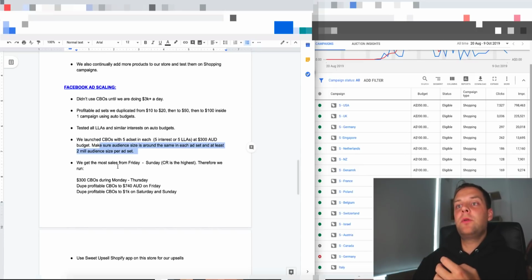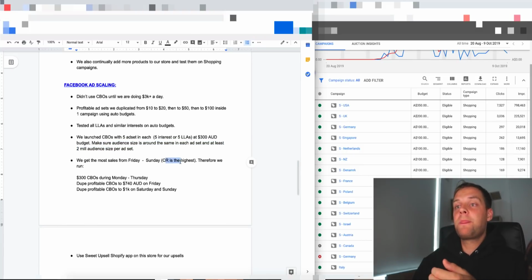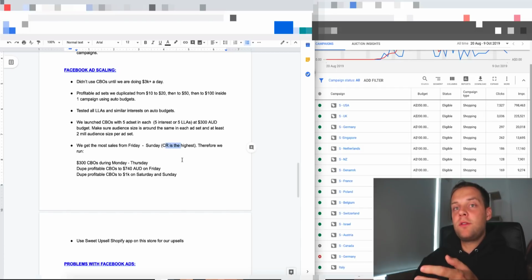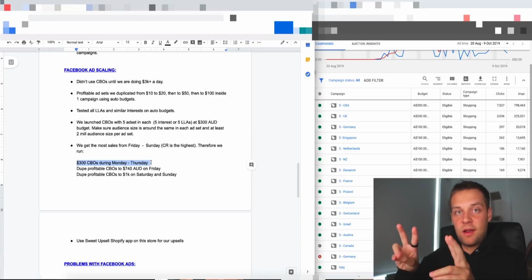We get the most sales from Friday to Sunday. This is product dependent. I've had some products where Tuesday sales are huge and the rest of the week they're not, but for this product, Friday to Sunday does really well. The conversion rate on these days is the highest, so this plays into our Facebook ad strategy. We launch $300 CBOs during Monday to Thursday, when our conversion rate is lowest. These are small budget CBOs that we use to test.